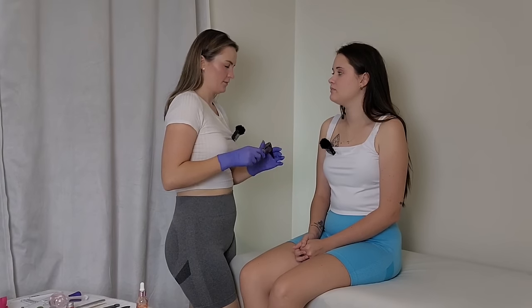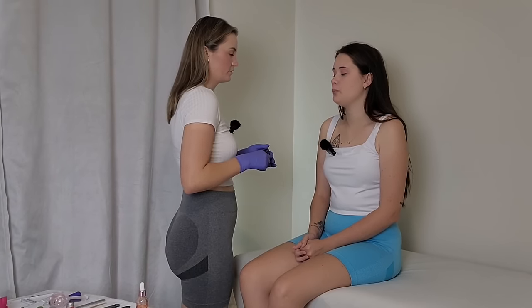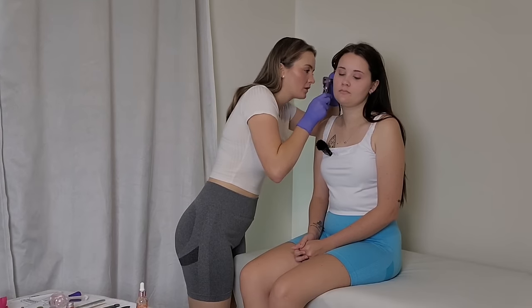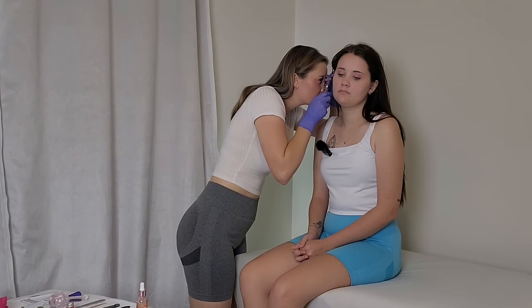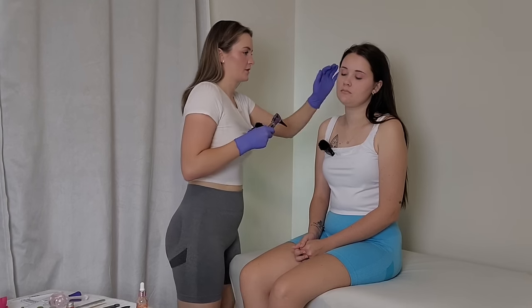Have you ever had any ear pain? No. No tinnitus or anything like that? No. Good. All right, let me take a look into the ear here. All right, the cranial nerve in the ear is intact. Everything looks good. There's not much earwax. Looks very healthy. No scabbing or anything like that. No abnormal discharge. Good. I'll check the other side.